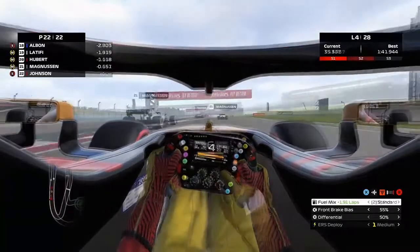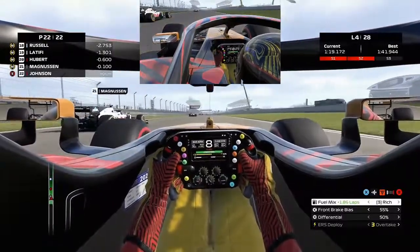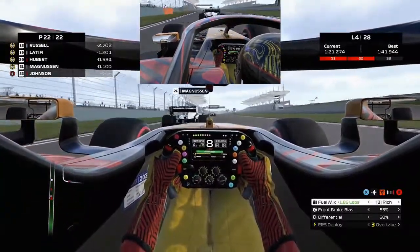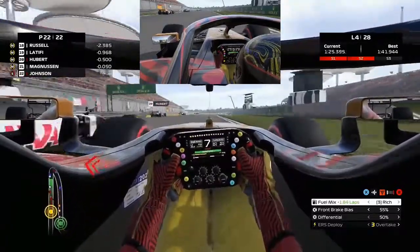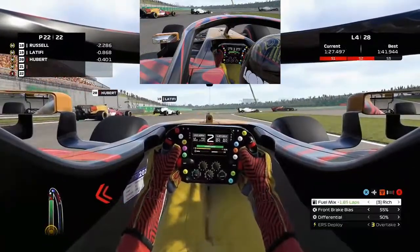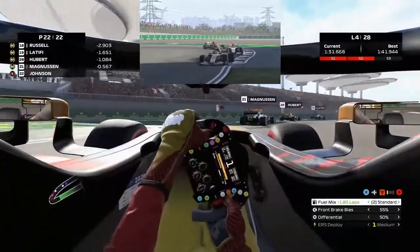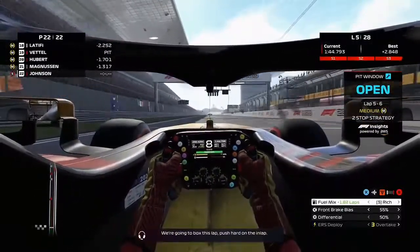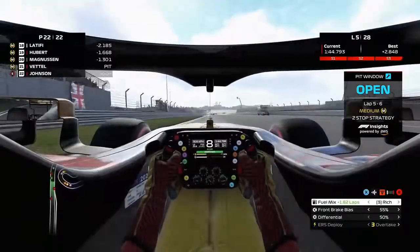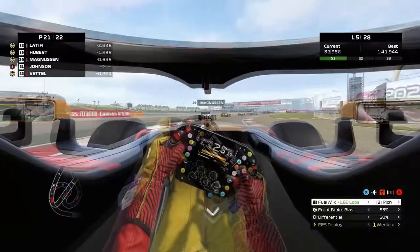So anyway, we get a little bit loose coming out of the corner there. We're right up behind Magnussen here. We've got DRS, but he also has DRS, so it's really a drag race at the moment. I am on the soft compound tyre. We duck down the inside. We have to get harder on the brakes to avoid contact again, and then we have to take a corner cut, I believe, to avoid collision with Magnussen, because he didn't really give us any room. So we're going to be pitting at the end of this lap as we go past Vettel on his way out.